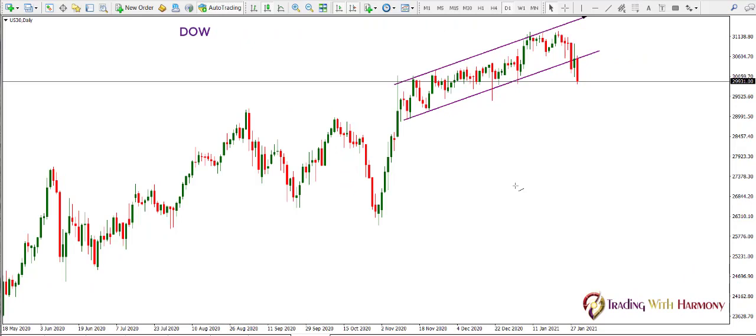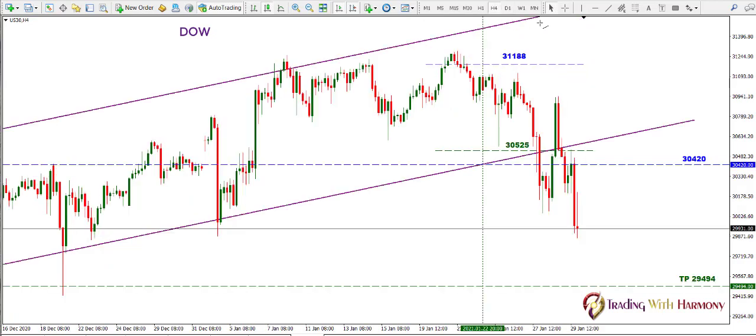Okay, so the Dow Jones then, we can see here our ascending channel. And last week I was talking about where it was hitting these double tops here, showing signs of a lot of resistance here, which it did, and then eventually it went down to our TP. So let's go into the 4 hours and we'll have a look at that.